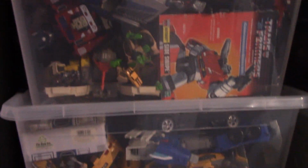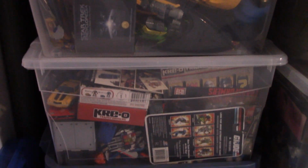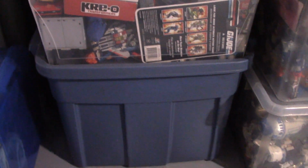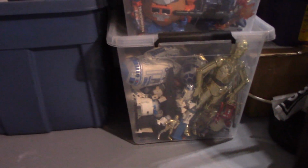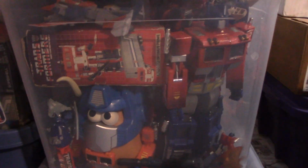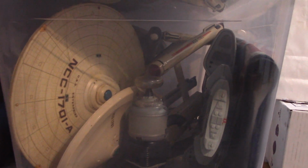See, lots of Transformers, G.I. Joe, and various others. That bin is just full of a bunch of random toys and collectibles. Down here we've got Star Wars stuff, and then some more Transformers. Some of my old Star Trek models.